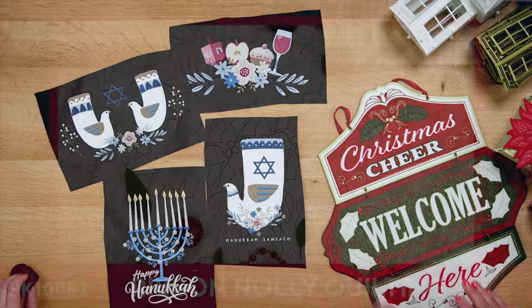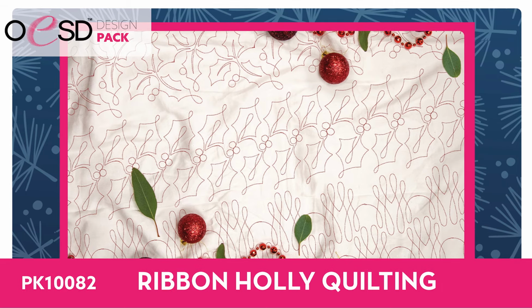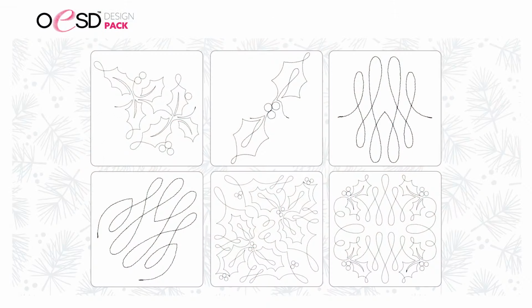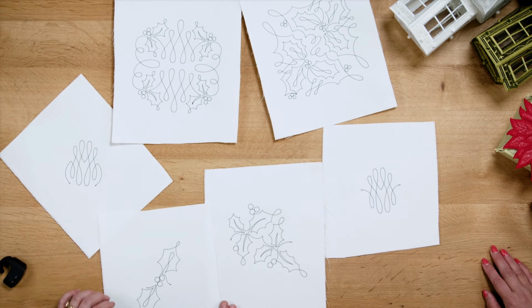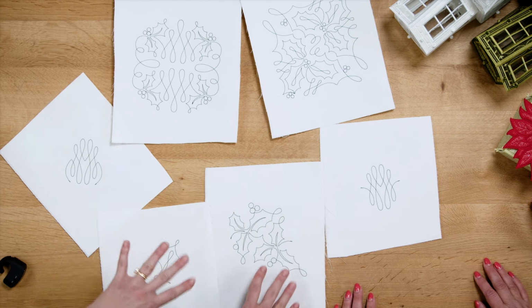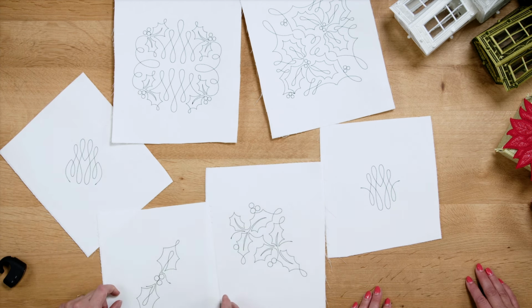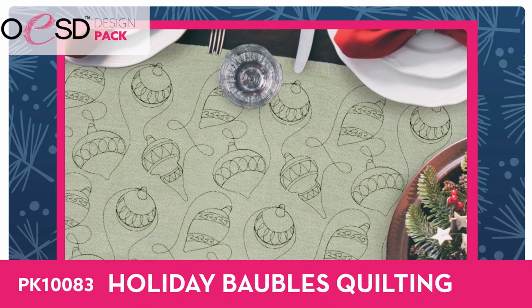And then we have ribbon holly quilting. Oh, how nice. These would be great put edge to edge. I tell you, the best quilting in my house is what is done with my embroidery machine. Right? There's no way I could do this on my own. Look a little fancier than you actually are. Yes. But these are beautiful holiday winter quilting designs. Six designs, wonderful. And I think we have another quilting collection coming up.